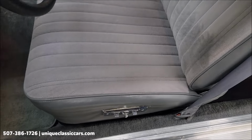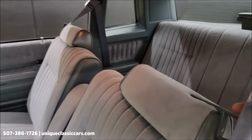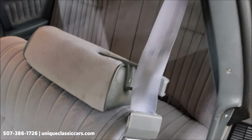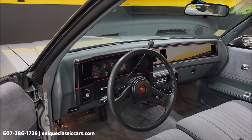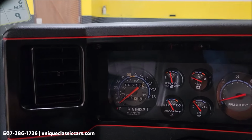Look at the fabric and the condition of the fabric. No rips, tears, holes, really any sort of discoloration. How many times do you see these like that? Seatbelt guides intact, tilt column, cruise control, AM, FM cassette. There's your exact miles, 46,538.